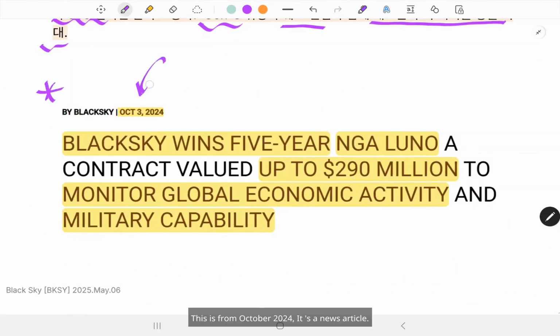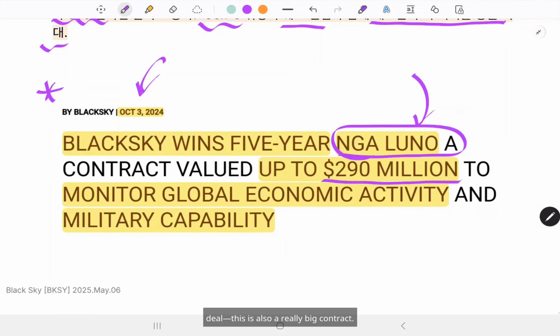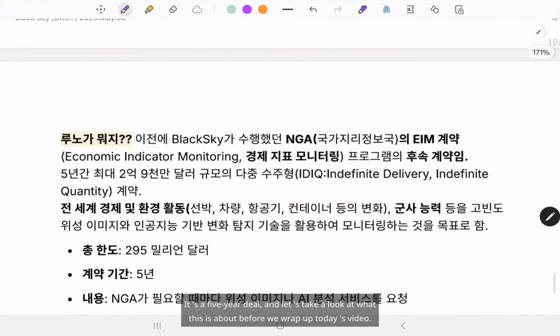This is from October 2024. It's a news article. So there's something called the NGA Luno contract, and here we're talking about a $290 million deal. This is also a really big contract. So this is a 5-year contract. It's a 5-year deal, and let's take a look at what this is about before we wrap up today's video.